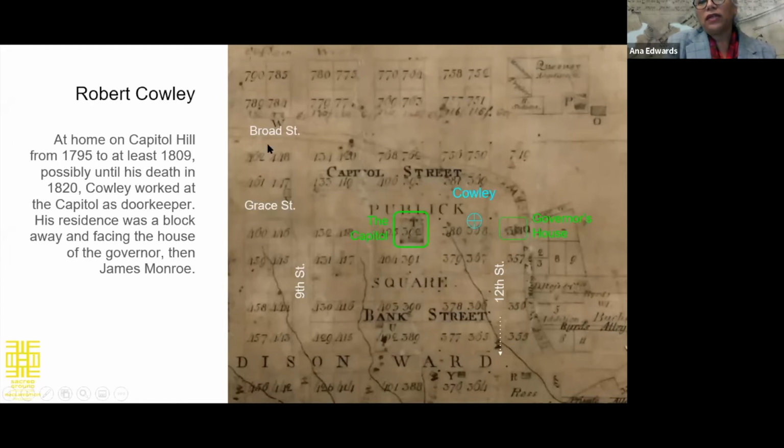So here he lives on Capitol Hill, basically south of the neighborhood known as Port End. Here's Grace Street, here's Broad Street, here's 9th Street, here's 12th Street. At that time, 12th Street went all the way down to the river. So that was a straight shot. If he wanted to go down and do business in Shockoe Bottom, he would head straight down 12th Street and then over along either Canal or Cary or Main Street into the business district.